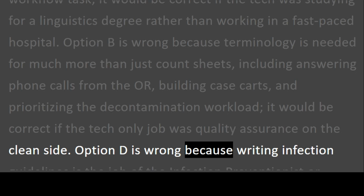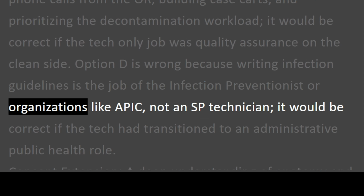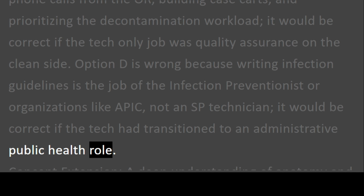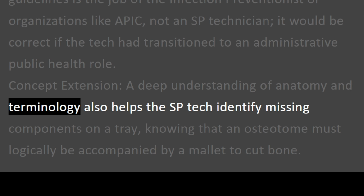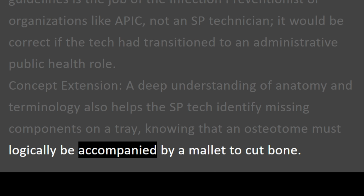Option D is wrong because writing infection guidelines is the job of the infection preventionist or organizations like APIC, not an SP technician. It would be correct if the tech had transitioned to an administrative public health role. Concept extension. A deep understanding of anatomy and terminology also helps the SP tech identify missing components on a tray, knowing that an osteotome must logically be accompanied by a mallet to cut bone.